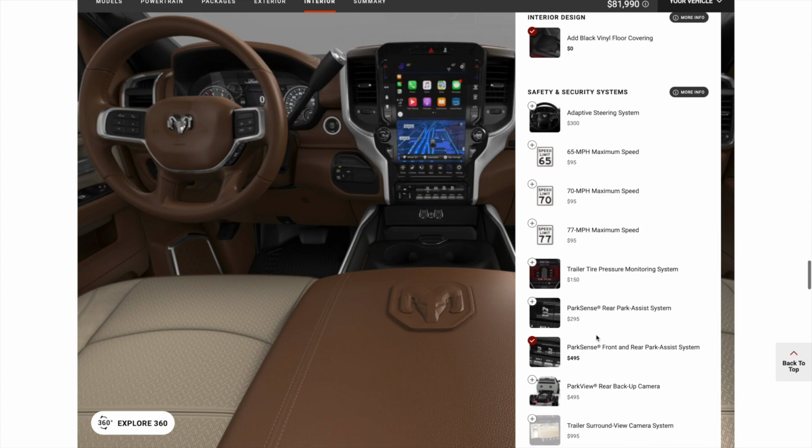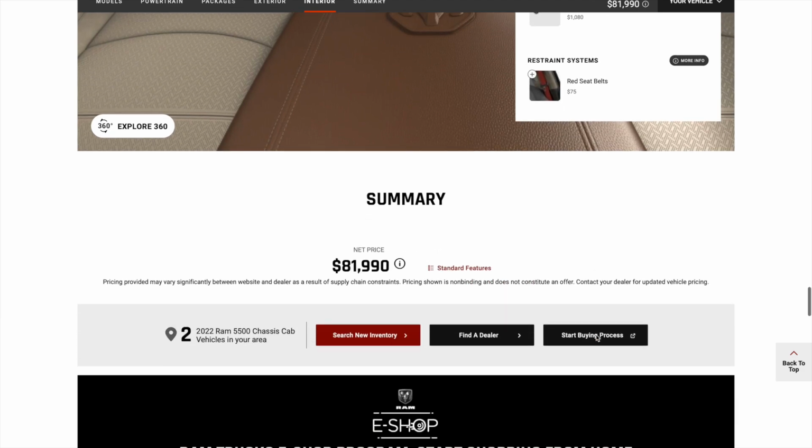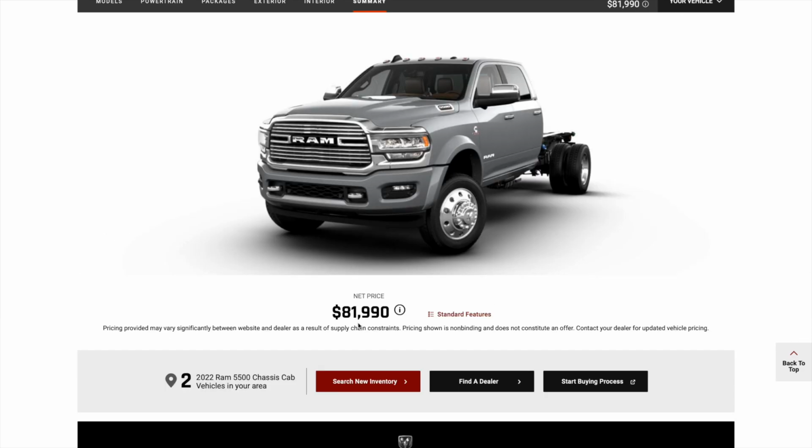Here's a few of the things that you can do with this truck, and that's pretty much it. So all in, I don't think that's a bad price point for a pretty decked out cab and chassis truck that can tow over 30,000 pounds and have over 10,000 pounds of payload capacity.